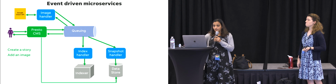Yes. So what's the difference between the constant querying with the data store where it's created and the thing that is getting written when the snapshot happens? What's the difference between these two? Isn't it the same concept? The data store stores the snapshot of the story, let's say. And what was your other question?